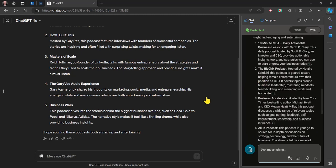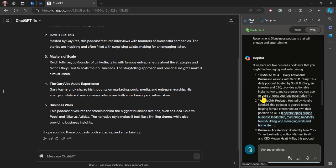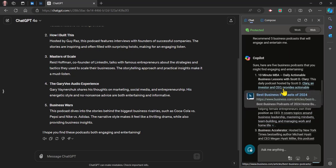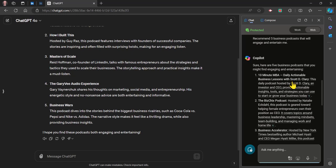So if we look at speed, then ChatGPT wins. But quality of response, I would say Copilot edges it here because you've got a slightly more detailed explanation, I would say, and we've got the reference back to the source of the information. So I think even though slightly perhaps off recommendation for number two, overall, I'm going to give this one to Copilot. So current score is ChatGPT 1, Copilot 1.